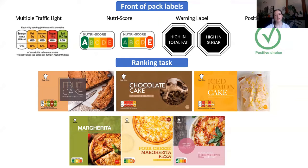Today, I'm going to present the findings from a patient and public involvement session that was conducted with young people to find out their perspectives on front of pack labels and UK policy. Front of pack labels are simplified nutritional labels shown on the front of food packaging, such as the example shown at the top of this slide here, with an aim to improve population health by assisting consumers to make healthier choices and to also encourage product reformulation.